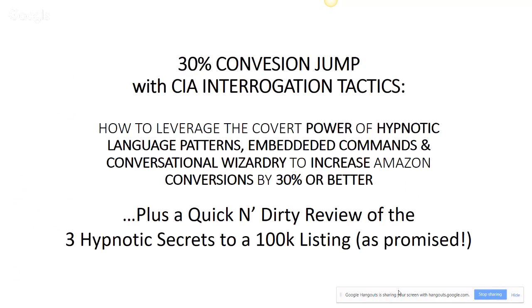You're going to hear some interesting terms in here, like hypnotic language patterns, embedded commands, conversational wizardry. All it is essentially is words that have been placed together in a strategic fashion that are shown to drop the subconscious mind barrier and help Amazon sellers gain compliance, which means get people to click the buy now button more frequently. We're also going to go over the 3 hypnotic secrets to a $100,000 listing.